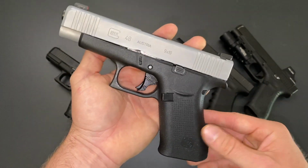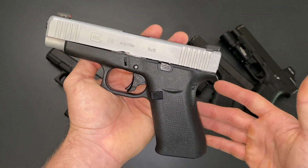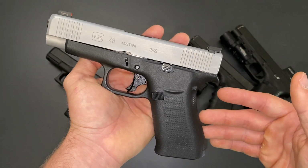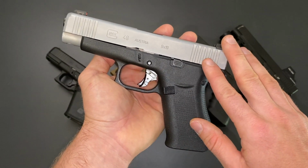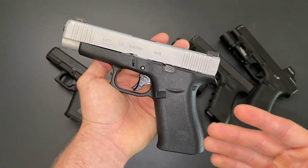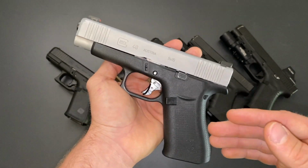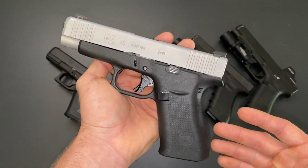So if you're someone who really doesn't like to carry a heavier gun, not that the 19 is really heavy, but you want something super light, maybe you live somewhere where it's really hot, you go hiking, you're pretty active, this gun works really well for that kind of role. So if you love your 19 already and you're totally cool with carrying it, a 48 might actually not make that much sense. I know multiple people who carry a 19, bought a 48, and realized that they'd rather just carry their 19 because it's not that much different.